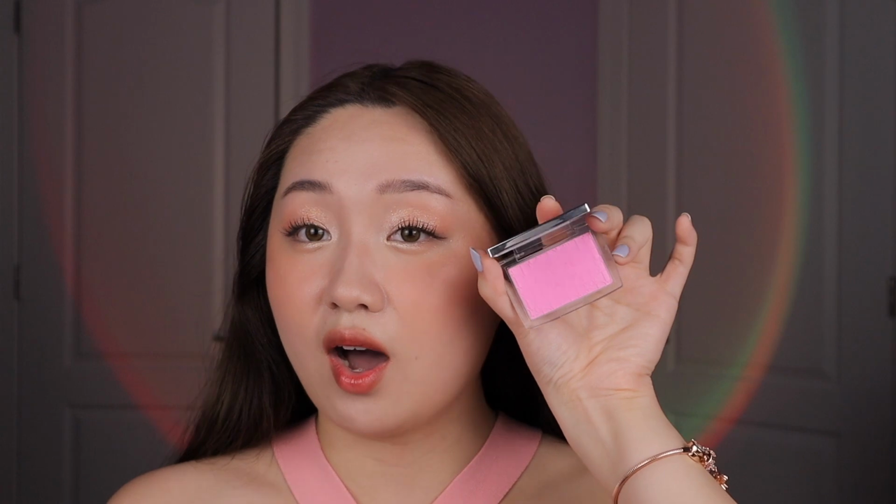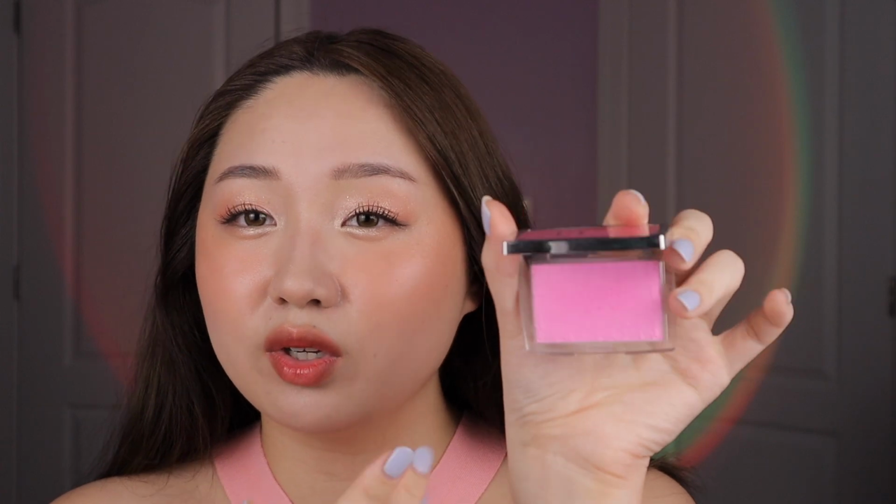I mean, okay, if I had to pick one, I would pick this pink one. This is the ultra iconic one, that hot pink Barbie shade, and let me swatch it for you. It has this translucent quality to it that a lot of other blushes don't have. They would be more opaque and have more of a white base. So even though it looks crazy in the pan, on the cheeks it looks more natural. It's just going to blend out and mesh with your skin tone.